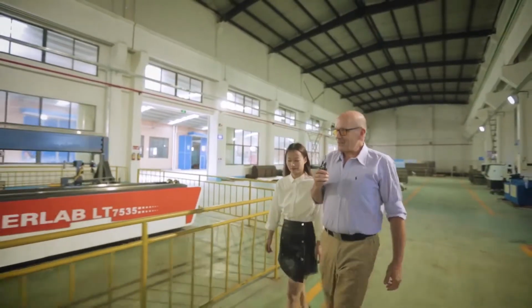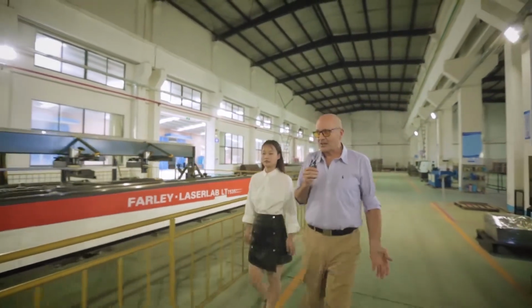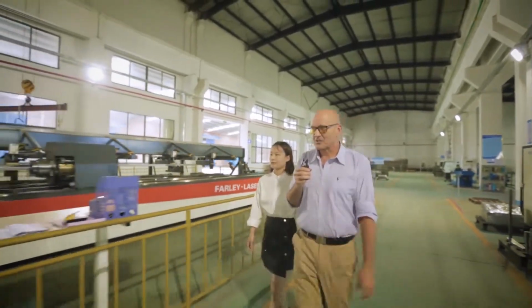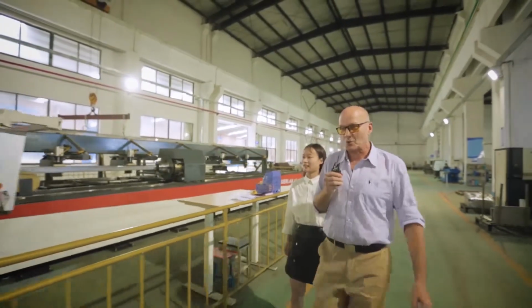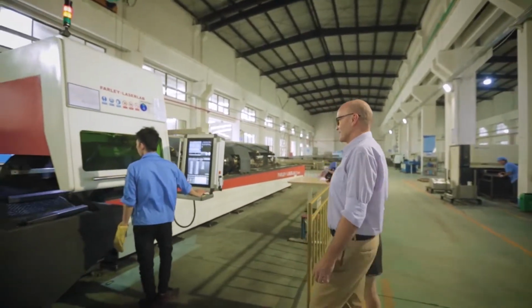Yeah, here on the right we can see there's a laser lab. This is where they're taking the raw material and cutting it into sections. So let's go check out this precision tool. This is our most important facility.